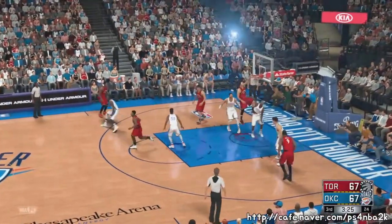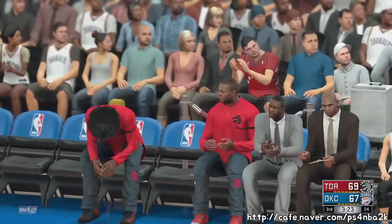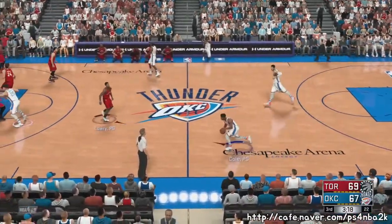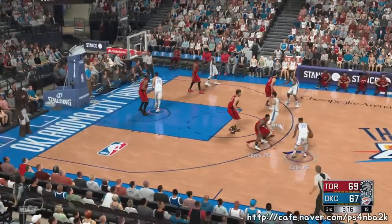Lowry passes to Abrines, and he makes it look easy, dunking it hard with one hand. Oh, going high to throw that one down. Sky high, fantastic one-hand jam.